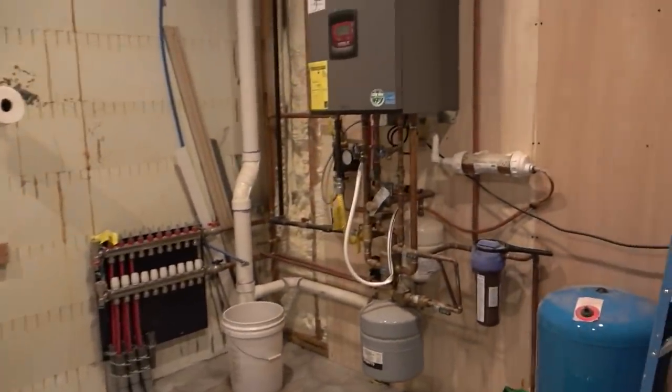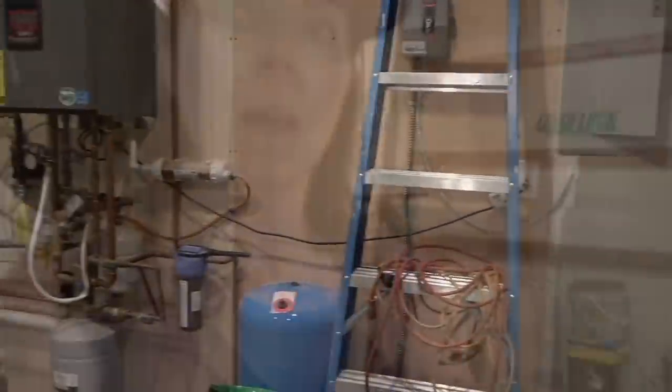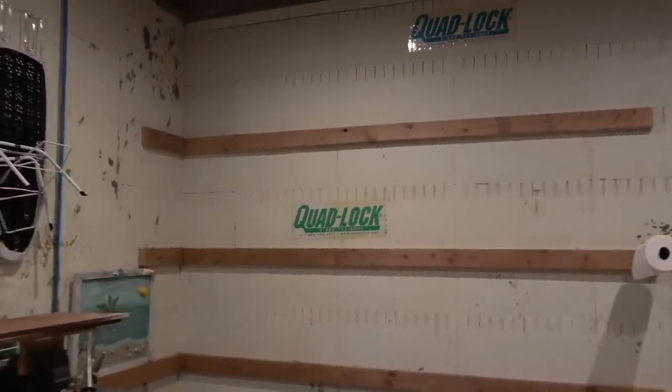This is where our furnace is and our utility box and our water pump. So probably the main reason why we wanted to move everything out of here, other than just to get rid of stuff, was that we're going to be doing some work this winter in the basement. So primarily finishing the drywall. Okay, there's still Quad-Lock clearly on the walls here.